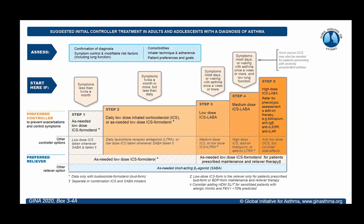So you have mild persistent asthma, and then you get into the moderate persistent and then severe asthma here. When you're getting up towards step 4 and step 5, you consider referring them to a pulmonologist or an allergist for additional considerations of therapy. But the important part about this is initial controller medications.